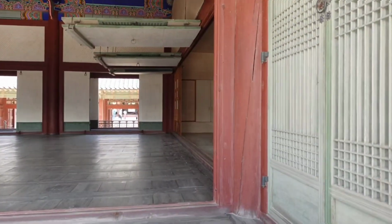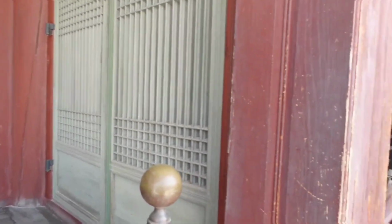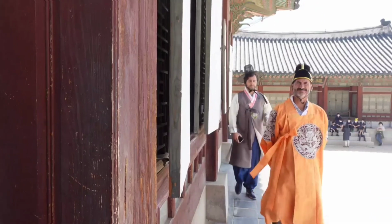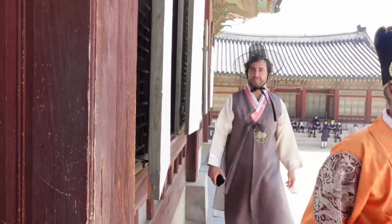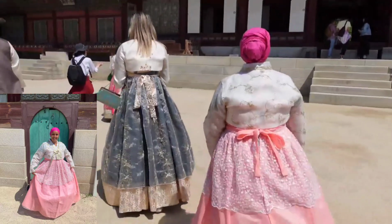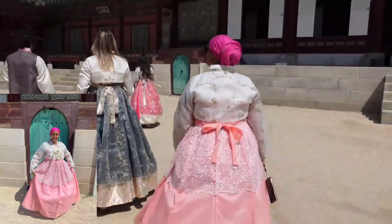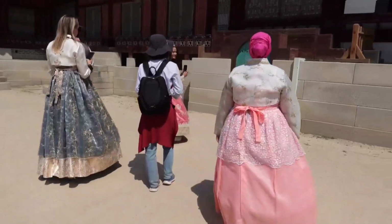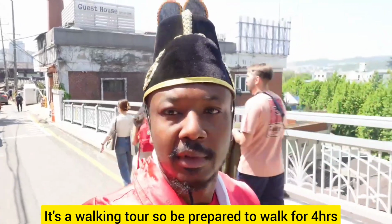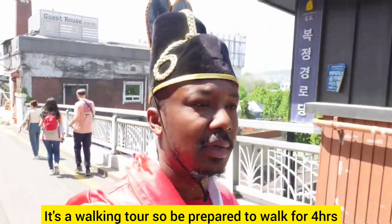In our group, it was six of us, two guys from Spain and four of us from the US. Our tour guide gave us so much information and took so many nice pictures of us. So we left the first location, we're heading to the next one. It's a little far from the top, but we'll make it happen.